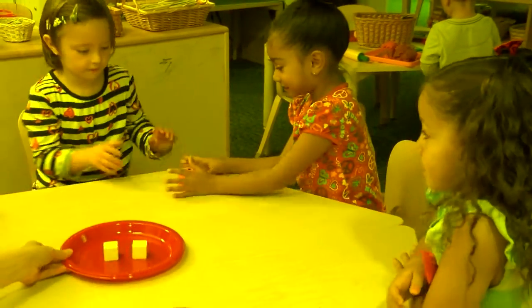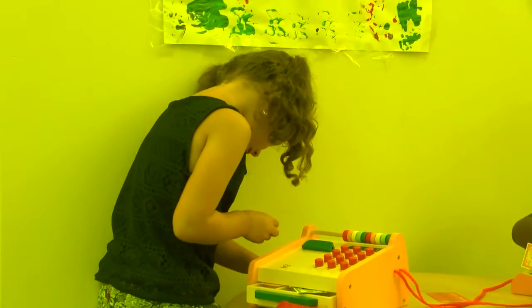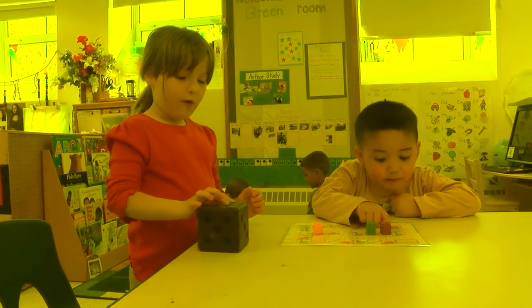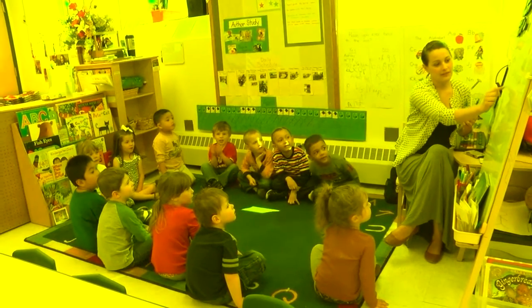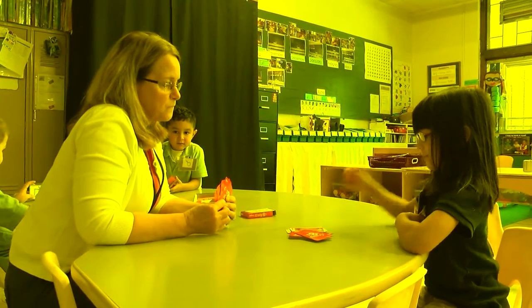Number operations are an important aspect of problem solving. When children are determining if they have enough, who won in a dice game, or how many children in their class want to do one activity versus another, they're going to be counting, determining the quantity, and they're engaging in a variety of problem-solving exercises.